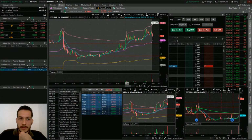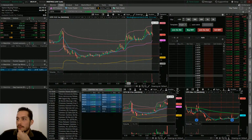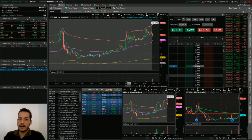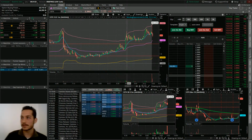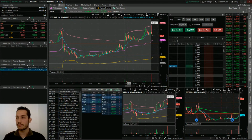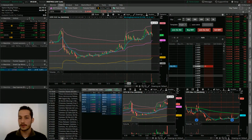This would have been a really tough trade with CETX out of the gate. You would have had to buy and sell really, really quickly, which I don't really think is always possible with TD Ameritrade. So you gotta understand that those first minute gap and goes, if you're using TD, might not be the best setup. There's no need to rush. Actually, March was my best month, and every day I said there's no need to get aggressive unless you see the right pattern.